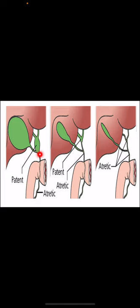يعني الاتريزيا that involves the common bile duct only, and does not involve the common hepatic duct, and there is part of the biliary tree outside the liver that is patent. This type is the surgically correctable type of extrahepatic biliary atresia. We can do a bypass for the obliterated part of the biliary tree in this type, type 1.